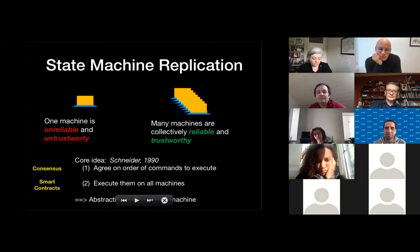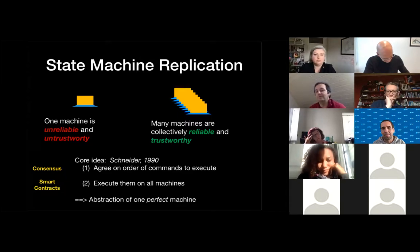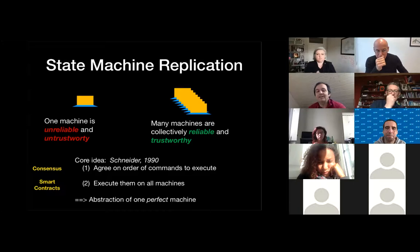So what we did here was we built a state machine replication protocol, which is really based on the idea that one machine is unreliable and untrustworthy, but if you have a group that are doing the same thing, you can consider that group to be reliable and trustworthy. Just the power of numbers makes it correct. The core idea to making this work is a two-stage process. First, to agree on the order of commands, and second, to execute those commands. In the nomenclature of Bitcoin or of blockchain, this corresponds to we have a consensus protocol to agree on what to do, and we have roughly a smart contract language and environment to execute those things. And if we have this, we get the view of a perfect machine.